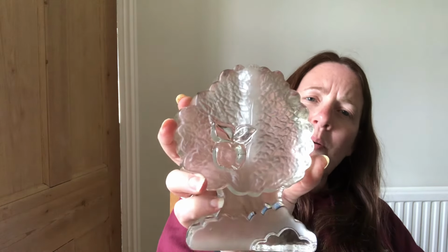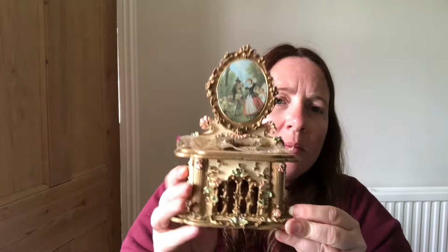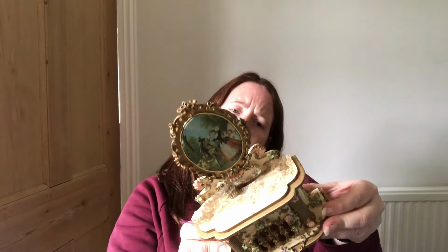And then we have this apple glass thing. It's got a hole in the top. Is it for a flower? I'm guessing it's like a stem vase. No maker's mark on there at all, but I'm sure that will come up in a Google image search. And then this, whatever this is, a Reuge Swiss musical movement, Eich Medin Hand Mein Leben, made in West Germany.